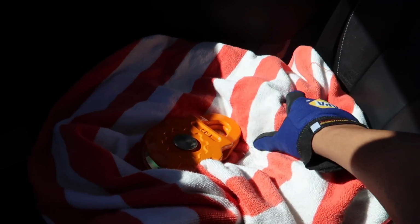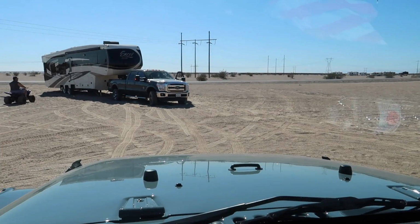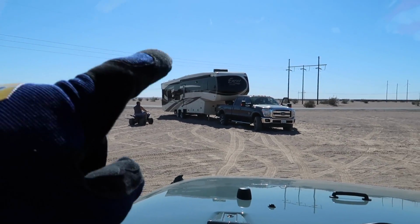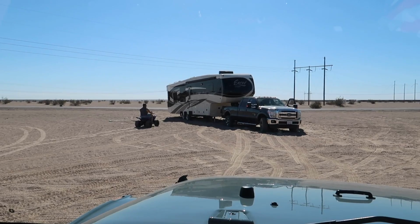We got the towel, a couple of these to put on the cable, just for safety purposes, and well, I don't know, we'll see what happens. It'll be the first time we use the winch. I personally don't think the winch is gonna work, because that setup is way too heavy for this setup. Obviously this Jeep is, so it's probably gonna pull it.